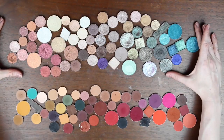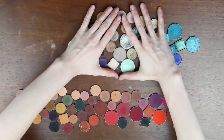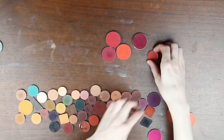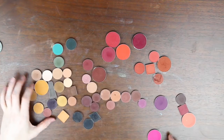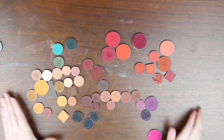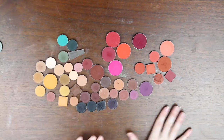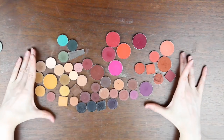So these up here are all of the shimmers, and these down here are the mattes. I'm going to move the shimmers out of the way, and let's start with the mattes. Alright, I've grouped them kind of into little color stories. I'm just gonna have at it from here.